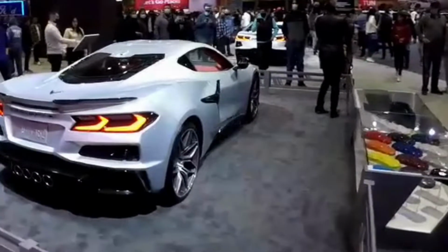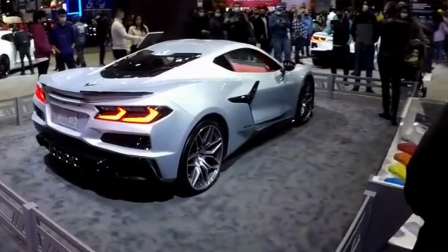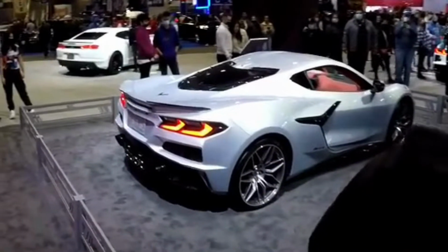Exotic looks aside, the performance is on point. As I mentioned, we do take the technology from the race car, and it shows in the Z06 supercar.